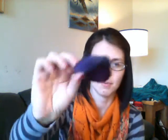It's not going to be first on the wheel. I have some other things I want to spin up first, but it is very, very pretty. And I'm really enjoying Polworth. I haven't spun it a lot, but the bit that I have, I've been enjoying lately. And she always sends a little tester bit. And this is some thin combed top. So that'll be fun to try out and play with.